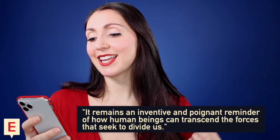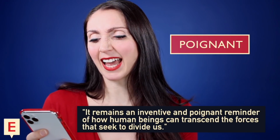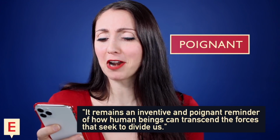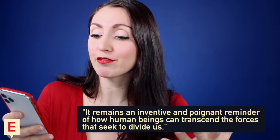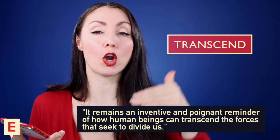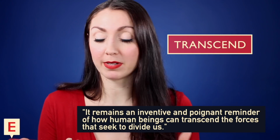It remains an inventive and poignant reminder. Poignant means it's kind of like to be a bit sad. It invokes a sense of sadness and regret. So it's a bit sad and regretful. So it remains an inventive but a sad reminder of how human beings can transcend the forces that seek to divide us. To transcend is to go beyond limits. So it's usually to get better, to be better or bigger than the limits that have been set for you.